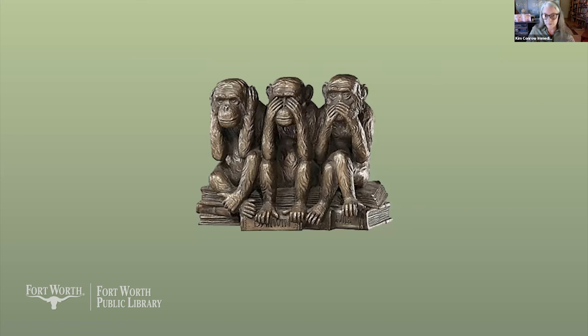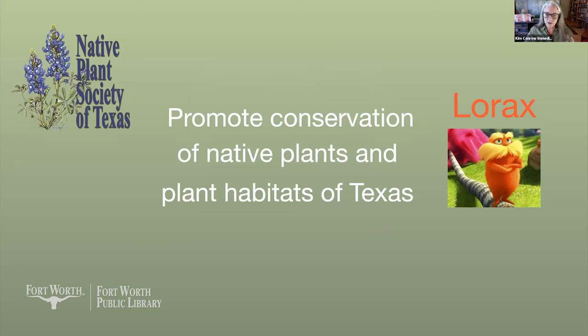In the Native Plant Society, the conservation of native plants and plant habitats is part of our mission. And there's the Lorax. If y'all haven't read the Lorax recently, it's a Dr. Seuss book. You may want to go back, because he spoke for the trees, and we do too, but we speak for the habitats as well. So the whole interconnected systems.